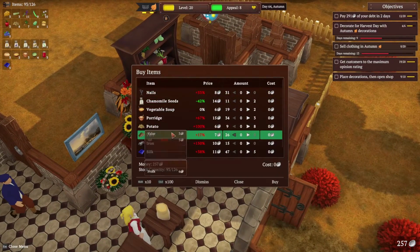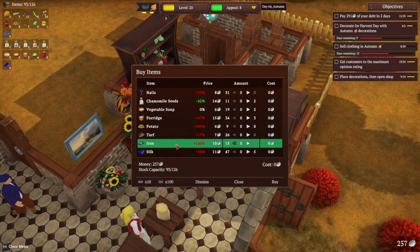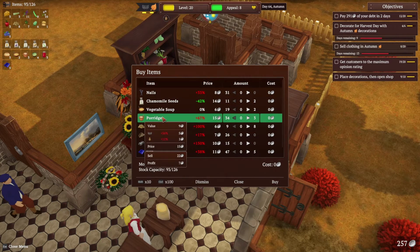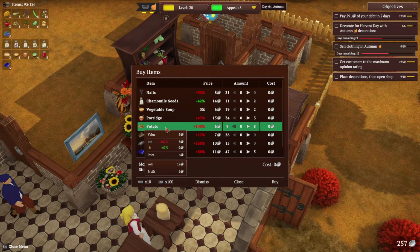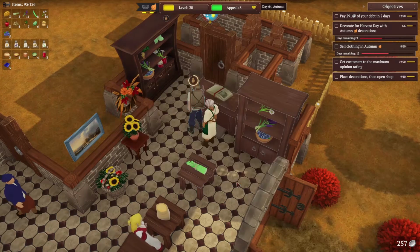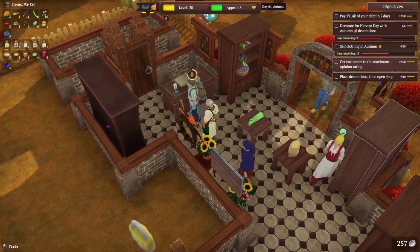Right, are you still really expensive? Yes, you are. The bandits are causing all sorts of problems. Oh my goodness me. Okay, fine. Hang on. Why have we got silk? Why have we got silk? I didn't request silk, did I? How have we got that? Did we get given that for completing one of these things? Because I've certainly not bought any. Okay, right, I'm a bit confused.